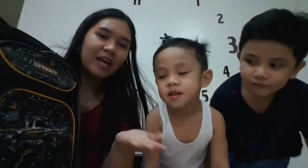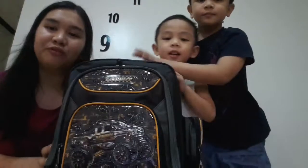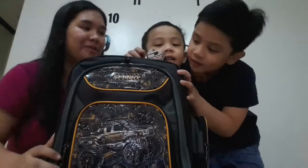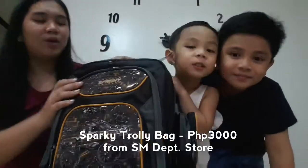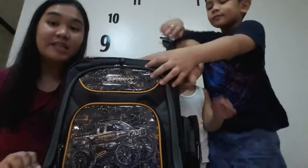Okay, so mag-start tayo sa bag ni Byron. And here's Byron Jeff, so our youngest sibling. So ito yung bag niya which we got from the SM department store. Okay, so ito yung Sparky bag. And let's see what's inside. First, papakita namin sa inyo yung nasa loob.